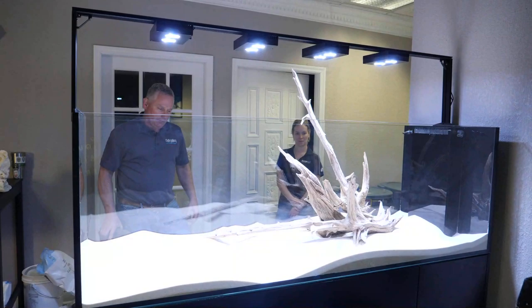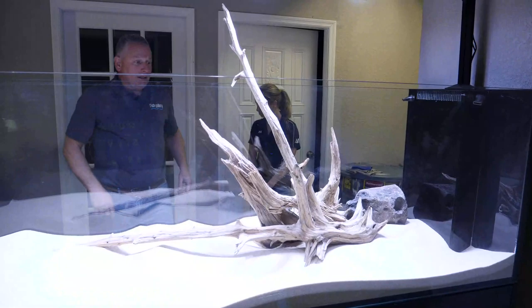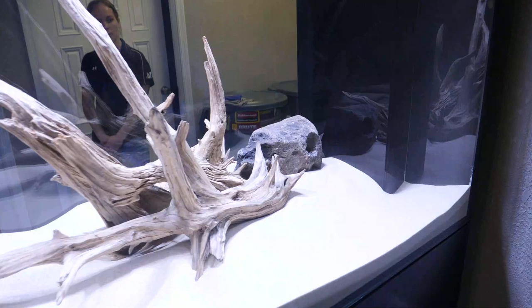And so I'm putting some big pieces of rock. Now that rock right there, what is that? Where's that from? That's from the Mexico-Texas border. It's a Rio Grande creek stone. Looks spaceshipy.